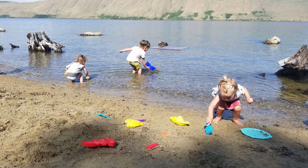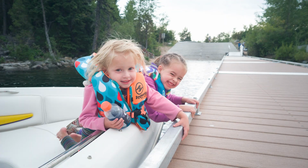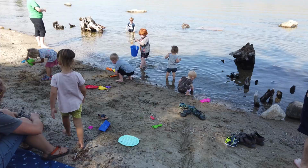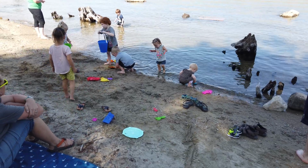For the next couple of days, we had fun playing in the sand off the shore, boating, and playing with the cousins. The water was super cold, but that didn't stop some of us from playing in the water.